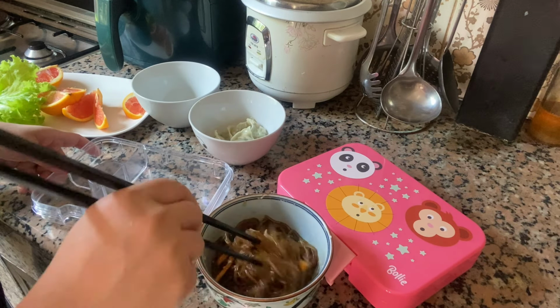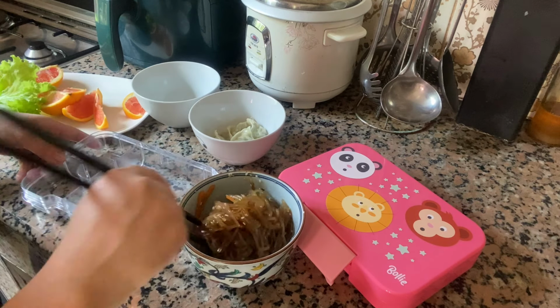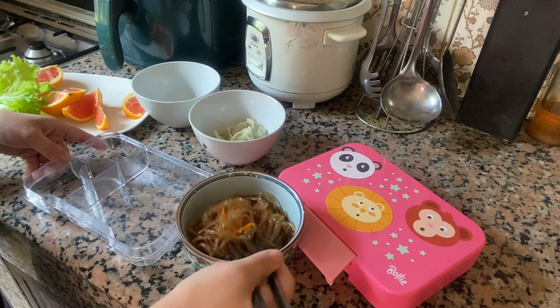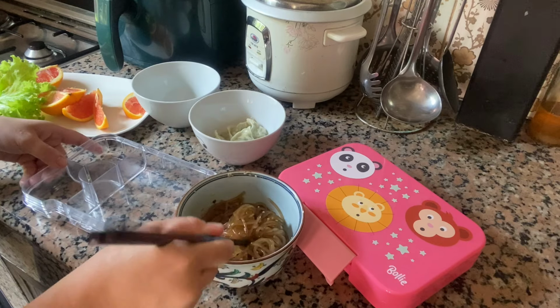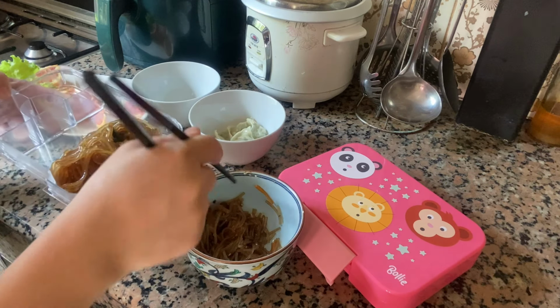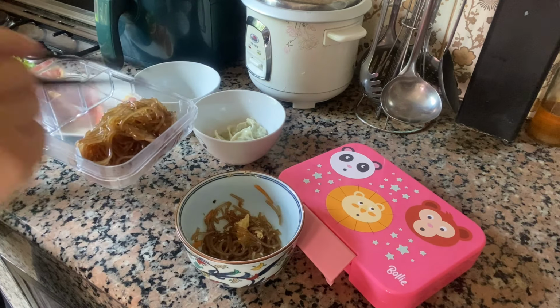Arrange natin yung ating baon. Inainit ko lang itong chopchay niya. Ayan. Ayaw niya na masyadong madaming gulay. Kaya tinatago ko yung gulay. And share ko na lang sa inyo next time yung ating chopchay recipe.